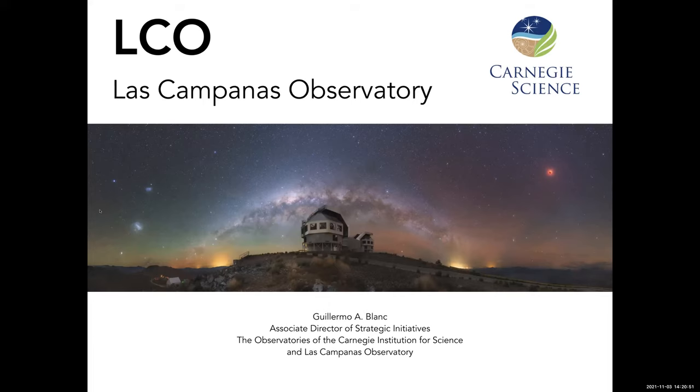I'm here on behalf of Las Campanas Observatory. The Carnegie Institution for Science, which operates Las Campanas Observatory, has not been involved in the EHT before, but we've been approached by the CFA and the University of Concepcion to do site testing for a potential ngEHT antenna on the site. So I put together these slides in order to allow the team to get to know the observatory a little better and get better context of the site and the facilities that we have there.